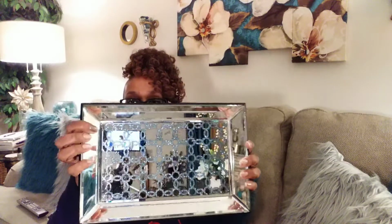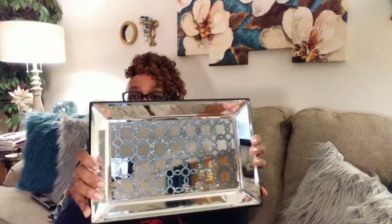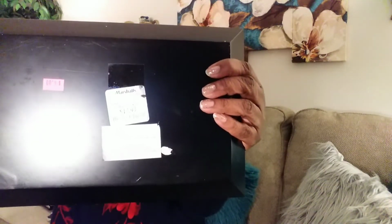And I also have this here. Yes, I got this glass. Isn't that pretty? Beautiful. I tell y'all, I love a mirror. I love mirrors. I got this at Good Stuff. And it came originally from Marshall's for $14.99, and I got it at Good Stuff for $4.